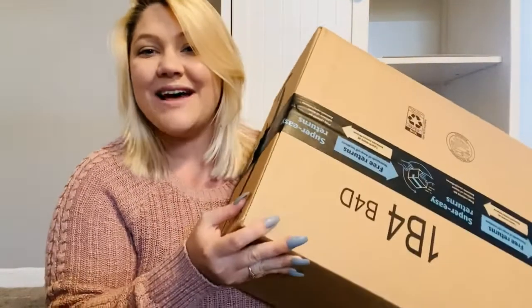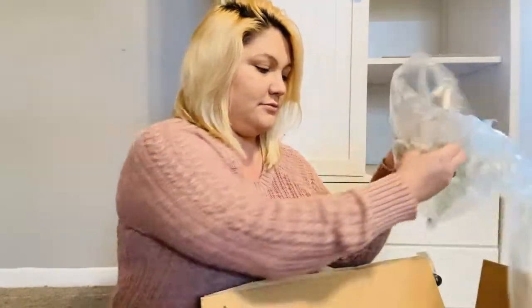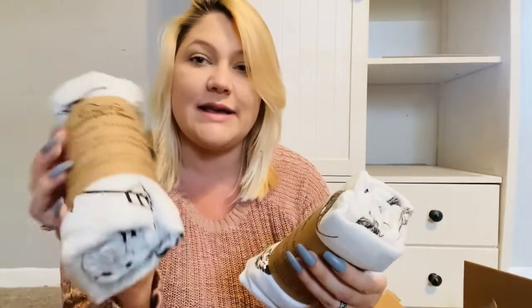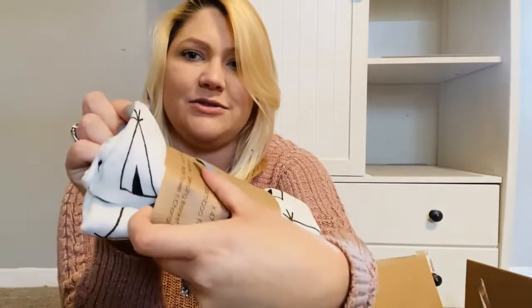All right, so I love when Amazon delivers to my house, so I'm gonna open this on camera with you. What is in here? These are bamboo swaddle blankets, and I loved how they look because one has arrows, one has these feathers on it. What is this one? This one has that little design on it. This one just looks like that, and they're so soft.